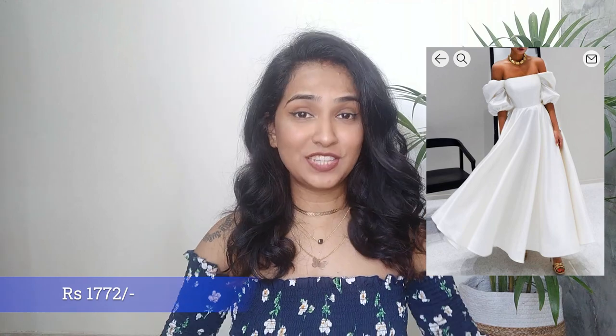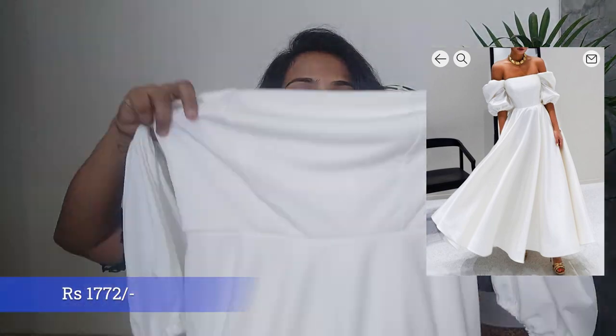This is the second last dress which I'm going to show. So these two are my favorites. They were not exactly the same as the picture, but they did not disappoint me either. This is a very beautiful white cocktail gown. Again, the fit is similar, fit and flared. This is again not exactly flared as in the picture, but it is not bad either.